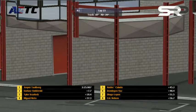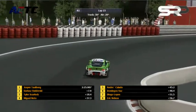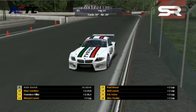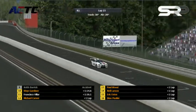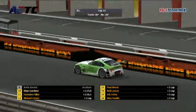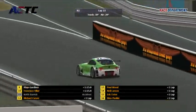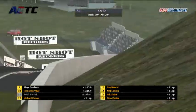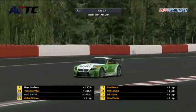It really was. And we've seen 2 of the 3 front runners have lots and lots of problems. VR and Barrick. VR will now be looking at a 9th position if he can get past. Here is Francisco VR, if he can get past Reece Garner, who's just up ahead of him. But of course, Barrick is now dropping back down the order as everyone passes the pits. But that's a big shame for the series organizer.